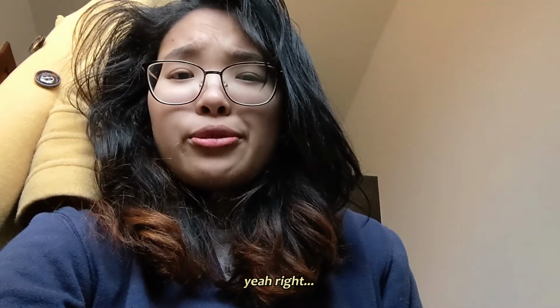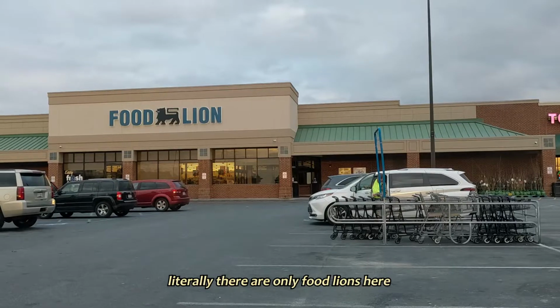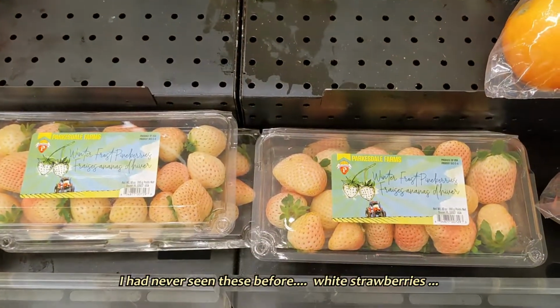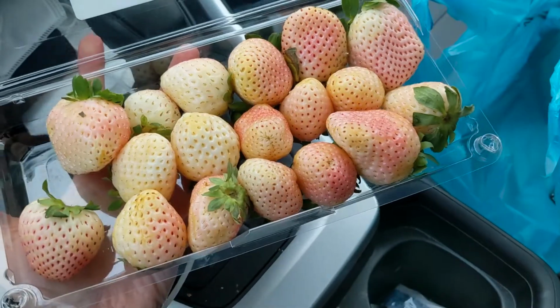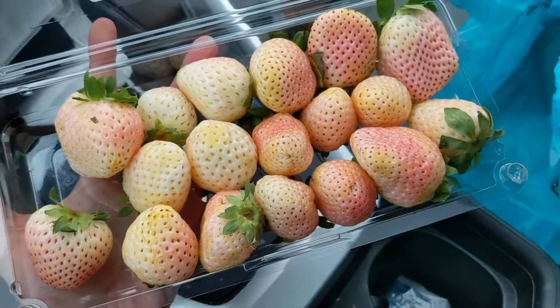I guess I should do some schoolwork now. Couldn't convince myself to be motivated enough to do schoolwork, so I went to the grocery store. Interesting. This tiny little tray was $5, but I was so curious. They smell like strawberries, they look like strawberries, but apparently they have a little pineapple taste to it.